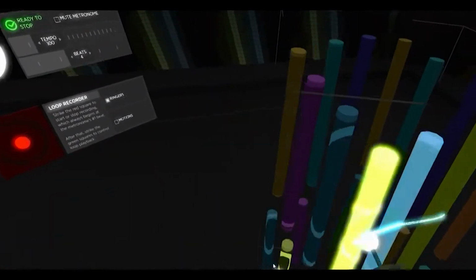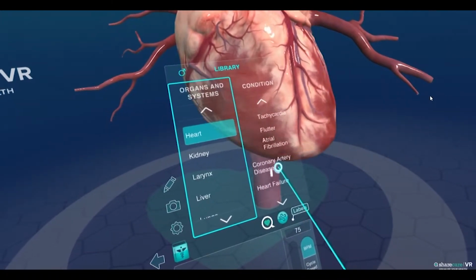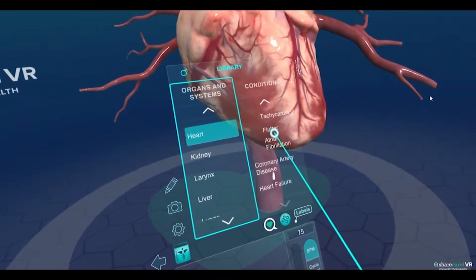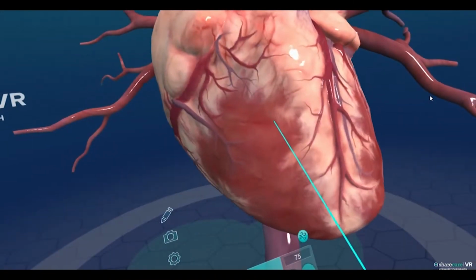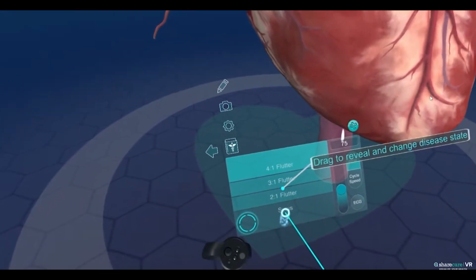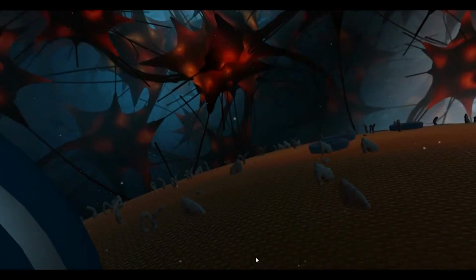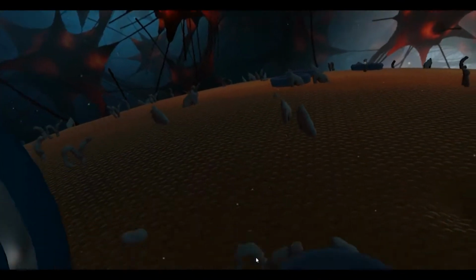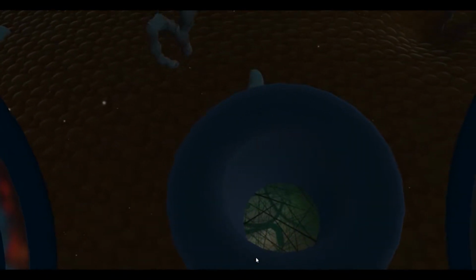And another big thing that we have really looked into is the different anatomy ones that they have. We have one where you can take the organs and put different diseases on them and see how the heart would operate with a flutter. It can give you an idea as to what it would be like if your heart had a flutter. Then you can also go inside a cell and it shows you what it would look like if a disease was coming and how your body fights off different diseases. So there are some really cool things that can be done, especially in the anatomy field.